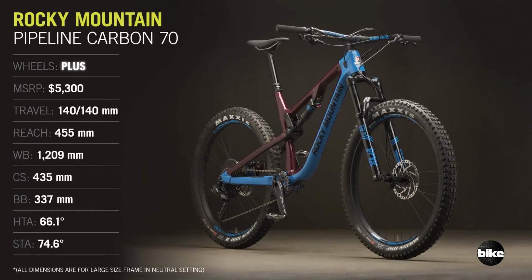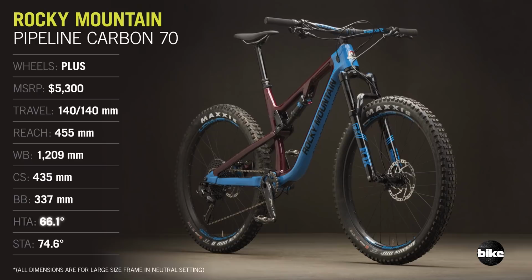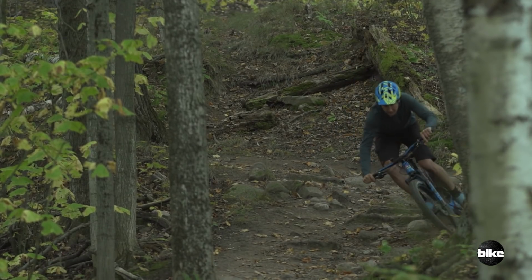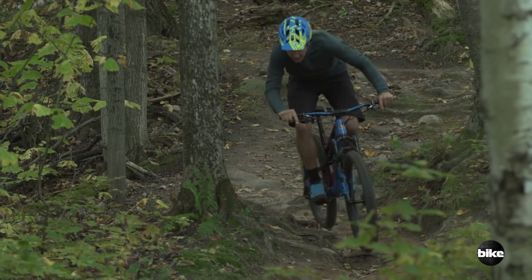And right now, we're talking about the Rocky Mountain Pipeline. It's a 27 plus bike, and it has 140 millimeters of travel all around. And it's kind of a bruiser of a bike. I don't think it's a trail bike. I think it's like a full-on all-mountain brawler.